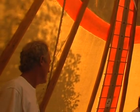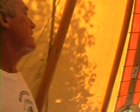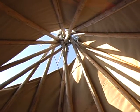I don't know if we'll all fit in here, but it's pretty nice in here. It's a lot cooler, and cooler than I thought. This is lodgepole pine. Each one of these is a tree. They take these little trees that go straight up and harvest them to get these pine poles. I think these possibly come from Oregon too.